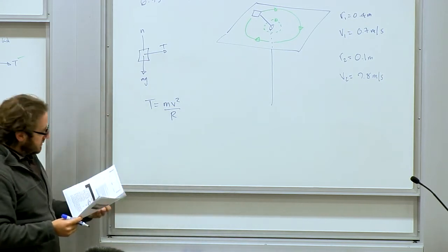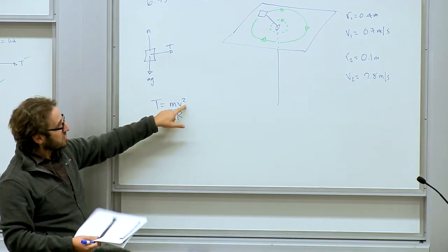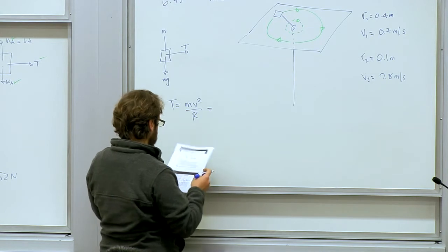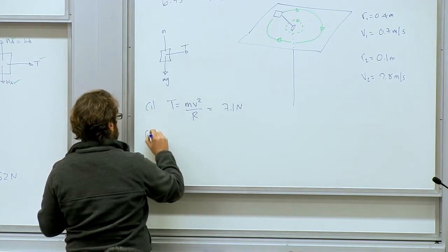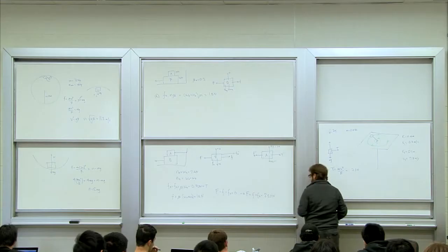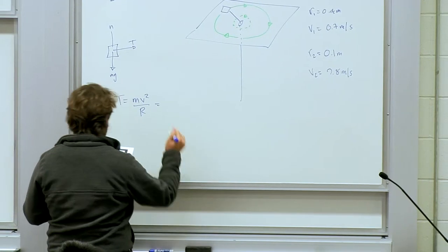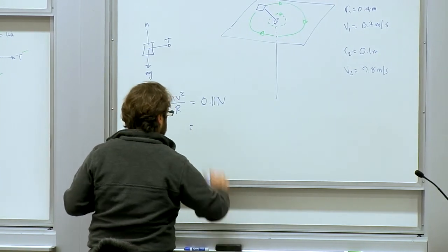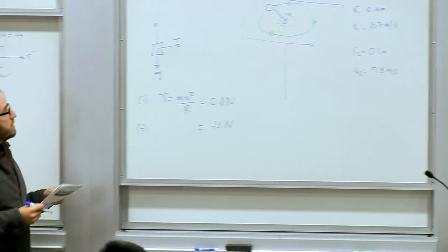And the question we're being asked is, what is the tension in the cord? Well, to know the tension, we need to know the mass, check. We need to know the velocity, check. We need to know the radius, check. So part A is just plug in, right? So just plug in mv squared over r. We have all the numbers. You get 7.1 newtons for the initial case, and for the second case, 0.1, just plug in, and you get 0.11 newtons here, and 7.1 newtons here. Okay. So that's the tension in the rope in both configurations.